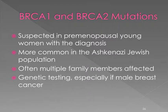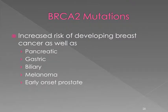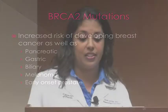Genetic testing is recommended, especially if there's a male breast cancer. And we see the astronomical increase by age in the risk of developing breast cancer in patients who have the mutation for BRCA1, as well as other cancers, which we don't hear as much about. In BRCA2 mutations, there's also a risk of other malignancies, including GI, melanoma, and even early onset prostate cancers.